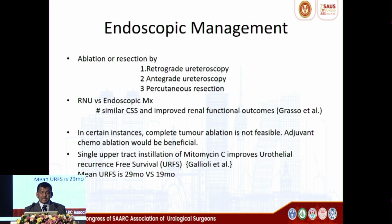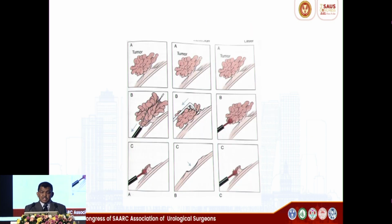So it's basically the endoscopic management. We can do the retrograde, antegrade, or percutaneous resection. And the cancer specific survival is almost similar to RNU, and therefore these patients can be treated safely with conservative management. If in certain circumstances the tumor resection is not possible, then we can have conservative management and adjuvant therapy. So these are the 3 methods of resection I have mentioned.